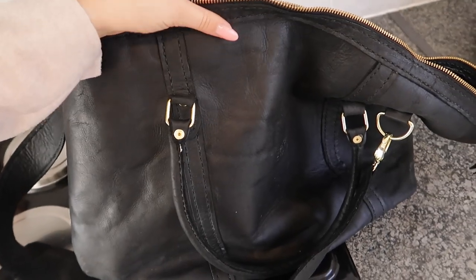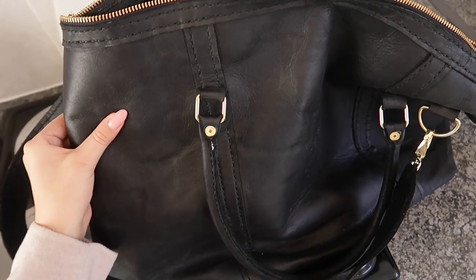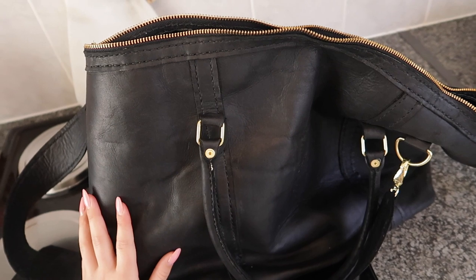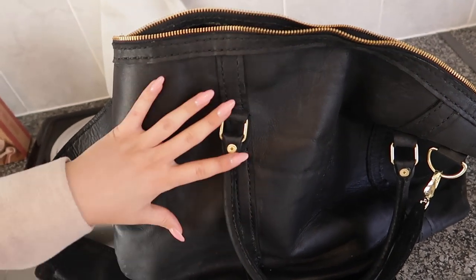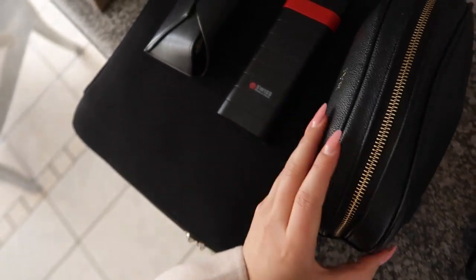Sorry guys, we are in my kitchen, but this is where I'm packing my carry-on. I have this black duffel bag from Swish and Swank. It's a black leather duffel bag, and I'm gonna use it as my carry-on. And then I'm just gonna pop all of these goodies in there.